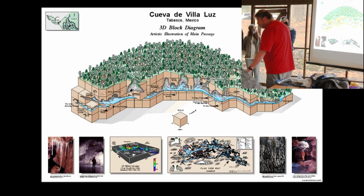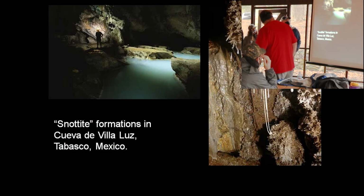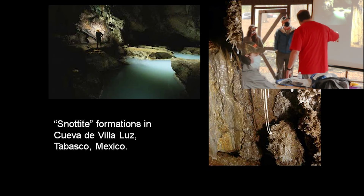It's known as the Cave of the Fishes locally. They have an annual festival where they haul out huge baskets of tiny fish. Most caves you do that, you're never going to see another cavefish. Every year they come back, and they're all feeding on this microbial community that is digesting sulfur in many different ways. And they have these famous formations called snottites. These are microbial mats. You blow on them, they sway in the wind.